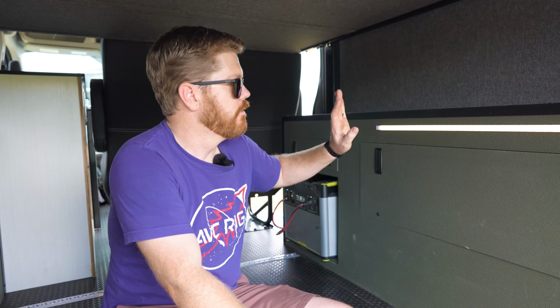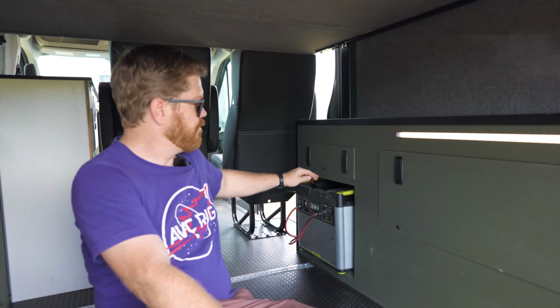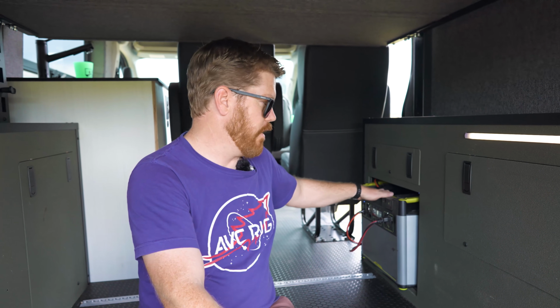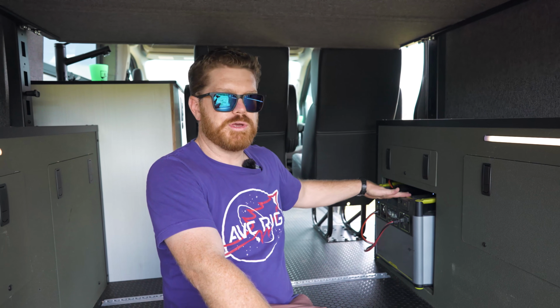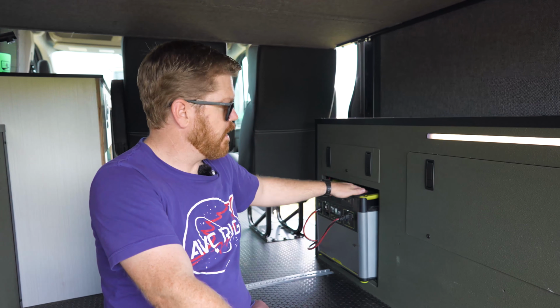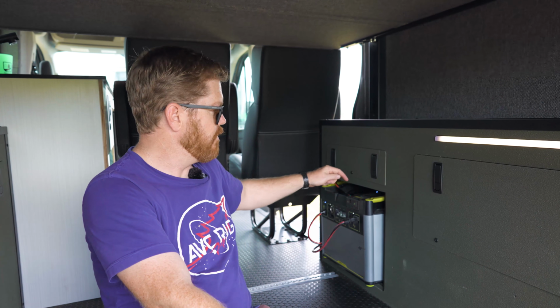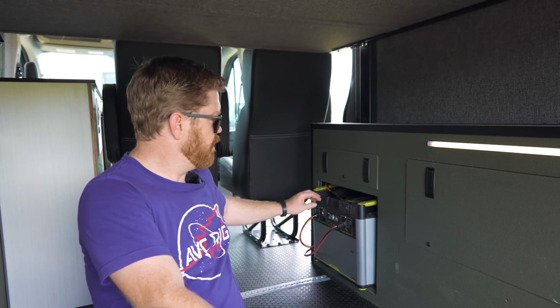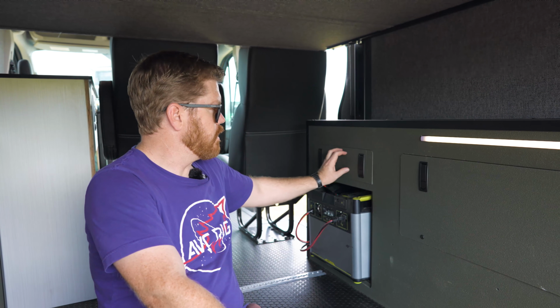So on the passenger side, we have our Goal Zero 3000X. So this is the Yeti 3000X lithium-ion battery system. It has a 2000 watt pure sine wave inverter. It has solar charging capability. It's connected to our vehicle, so it charges as we drive through the Yeti Link module. It also has 12 volt outputs, and we have a fuse panel behind this area here.